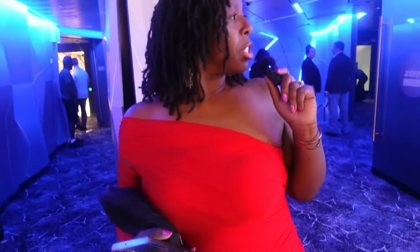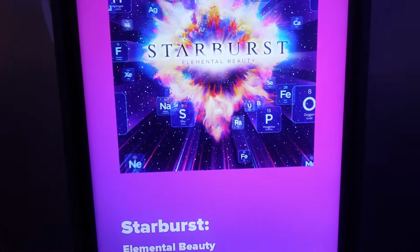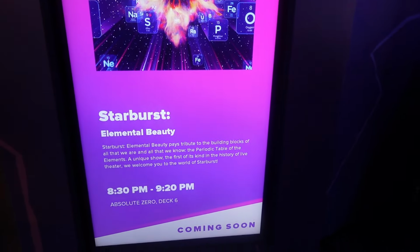All right, so we are actually on our way to Absolute Zero to see Starburst, which is the ice show, and it's basically about the elements. So we are going to go in and see if we can grab some good seats for that. It starts at 8:30 and it is now 8:18, so let's go.